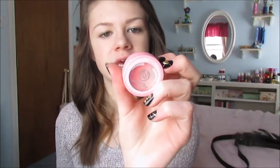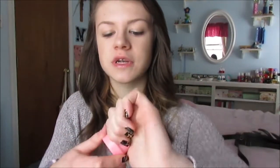I got a Body Shop lip butter, and it is in pink grapefruit. This one I have used a lot of, clearly, and it's great. I have a mango lip butter, and I don't think I've used this one. I haven't used this one that much, but I've still used it a little bit.